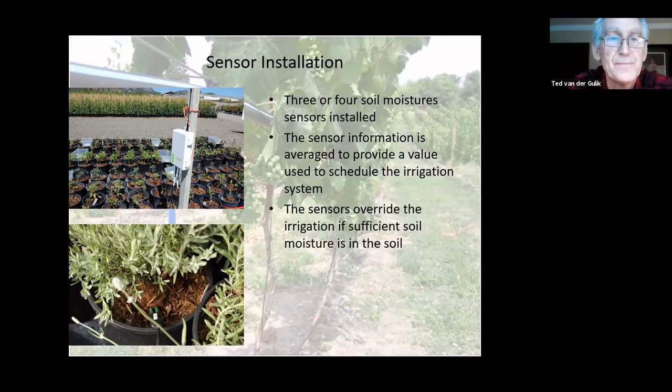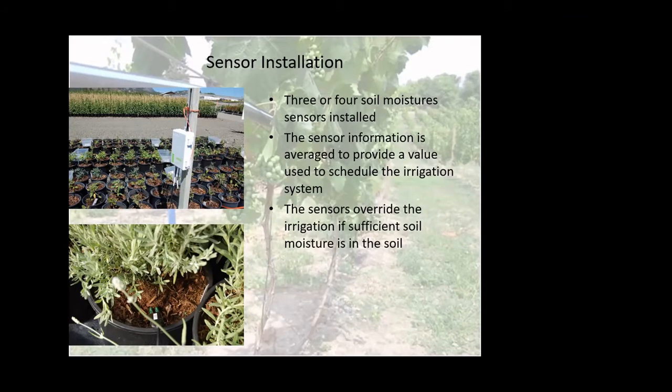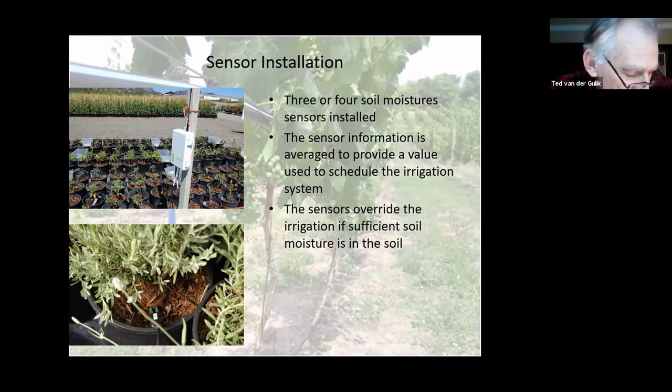Okay, I'll stop here for a sec. Any questions on soil moisture monitoring? Till now, we don't have any question, but we have a comment that I can read you. Okay, sure. In the chat.